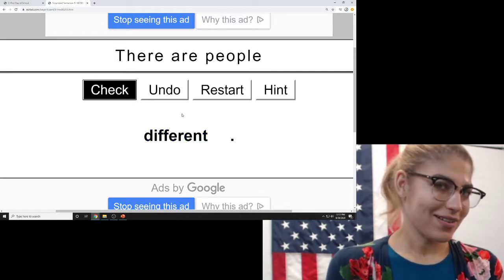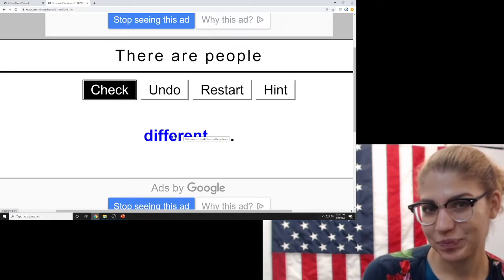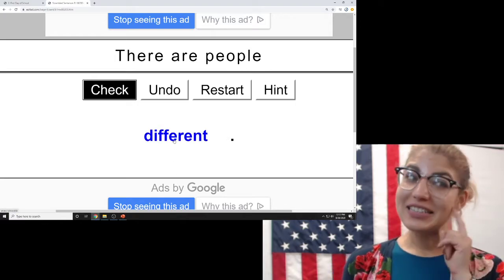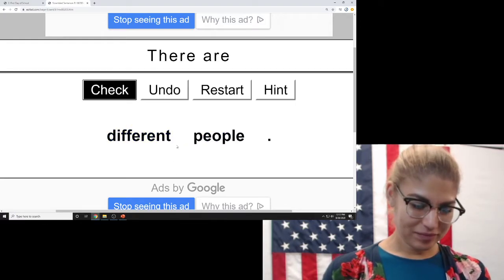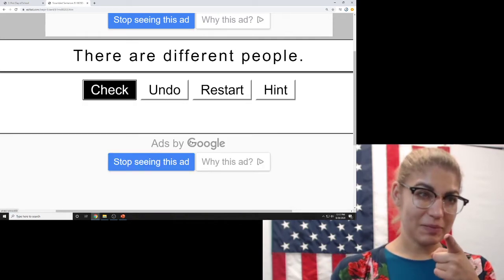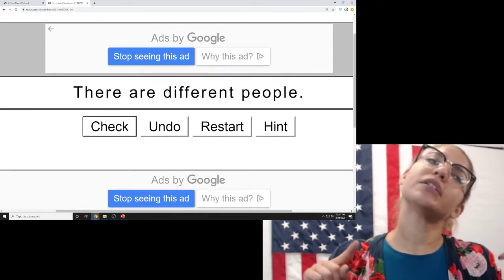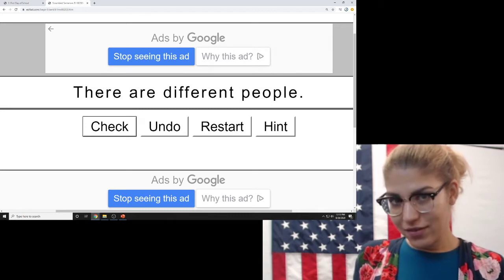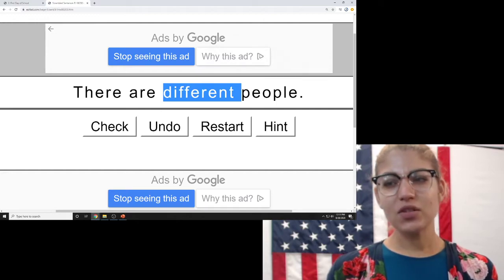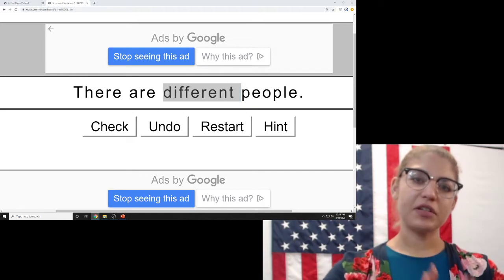But what kind of people? What kind of people? Different. Different people. There are different people. Let's take a period. Now you notice that with this sentence, there are different people. The word different is our adjective. It adds some description to the word people. What type of people? Different people.